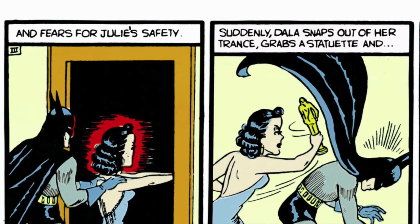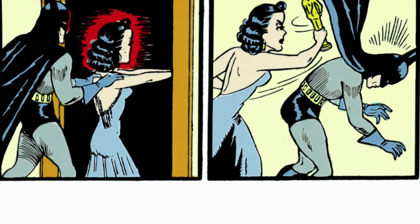Crazy. During the night, Dahlia, under a trance, tries to walk away. Batman tries to grab her, but she flips him over, breaking out of the trance, and escapes. Batman goes and checks on Julie Madison, who has been bitten on the neck because Dahlia is secretly a vampire. So actual vampires. I don't know what it is about the vampire showing up in this comic and supernatural threats in comic books in general.